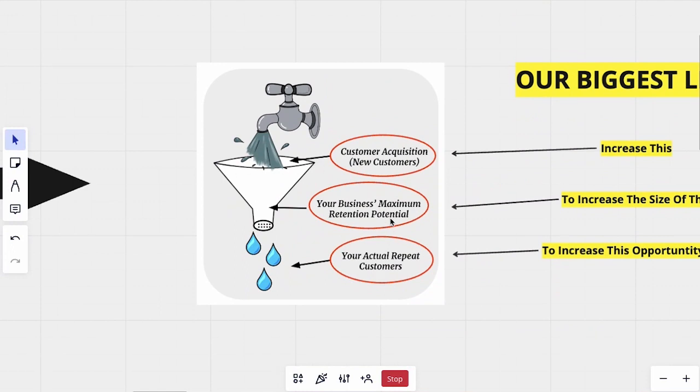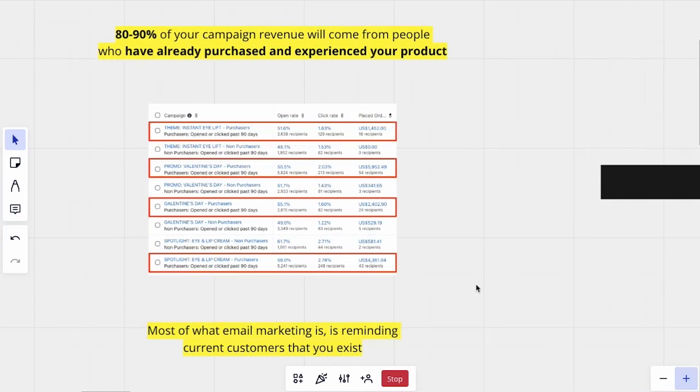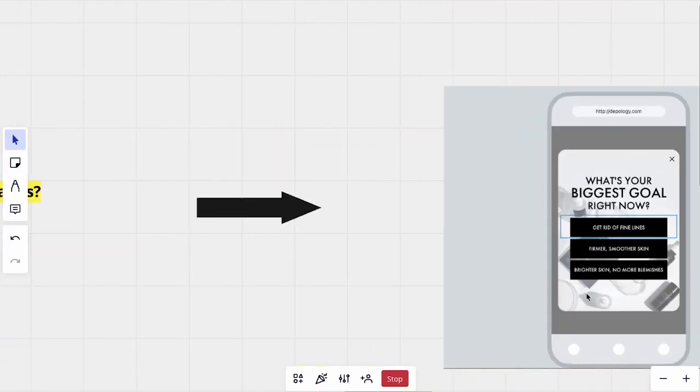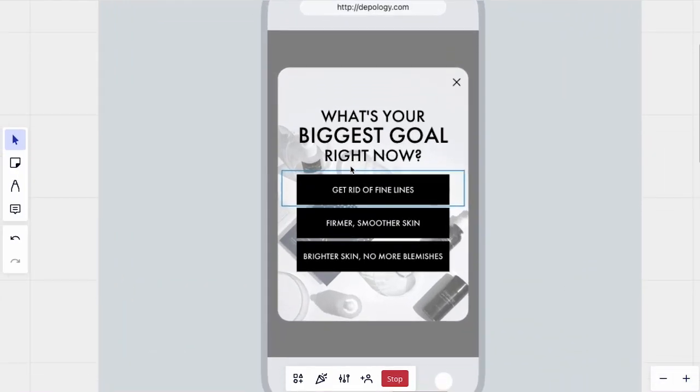So now the maximum retention potential is much bigger, and we actually have far more repeat customers coming through the funnel and providing you revenue also through your campaigns. So that's what we're working on. I don't have a picture here in terms of what does sign up rate look like if you ask no questions versus if you ask 2, 3 to 5 questions.